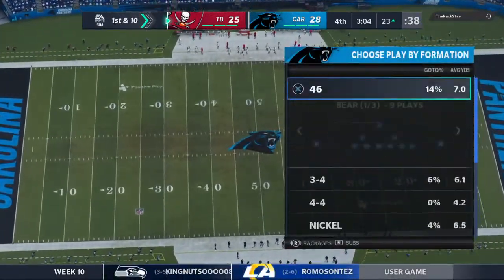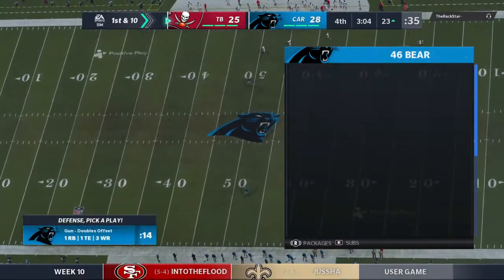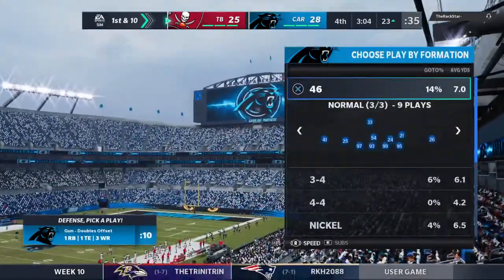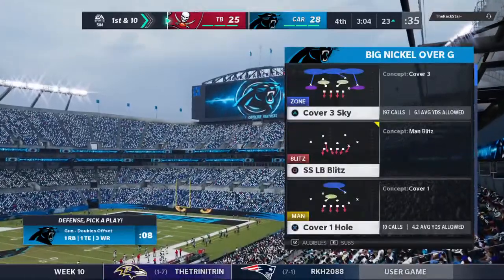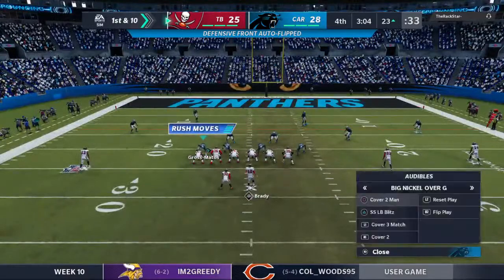A seismic shift in momentum here in the 4th quarter. That's the break that the defense needed. And you know as well as I do, people are going to question the play call in that situation. Sometimes you have to question the execution, not necessarily the call. And in this case, those defenders found a way to give their team a chance.